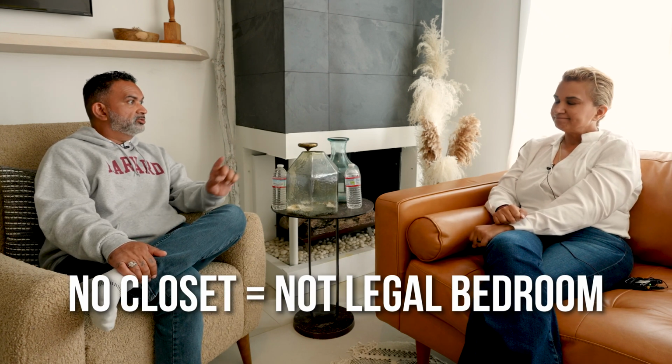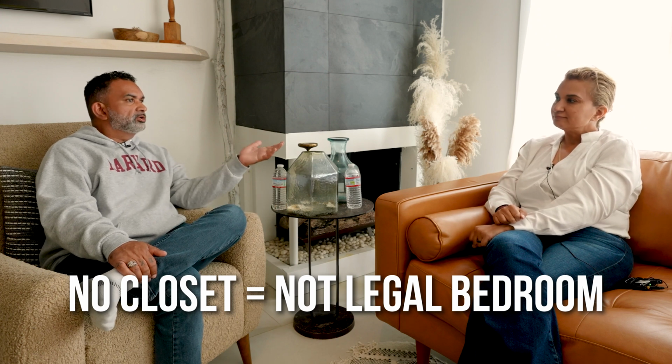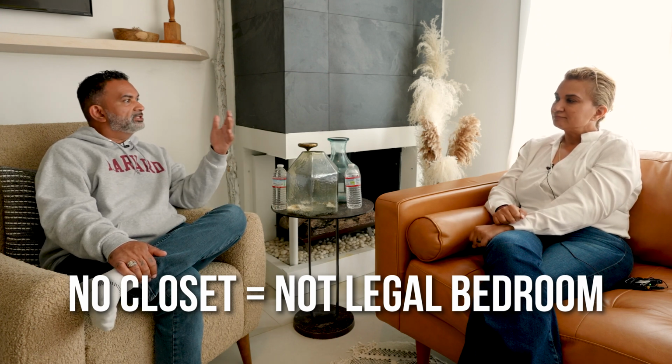So without a closet, it's not a legal bedroom. If it's not a legal bedroom, then they don't have to actually count it as a legal bedroom, and it's easier for them to comp. Wouldn't it be worth more with 7 bedrooms instead of 5 bedrooms?